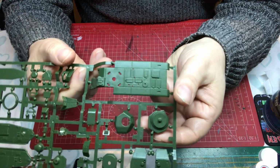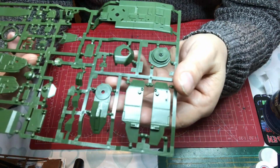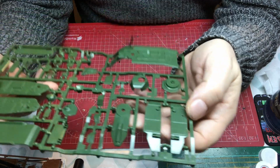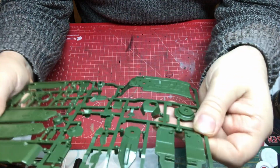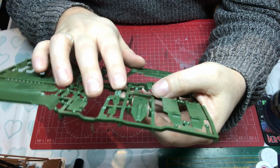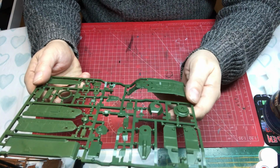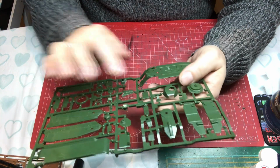There's lots of surface detail on there. Same on these sides. And look how crisp the moulds are. Sturdy. It's quite shiny in places, so definitely something to be washed. Lots of release agent on this.